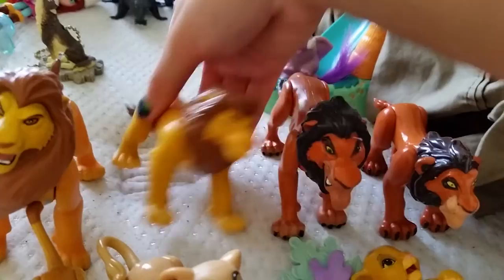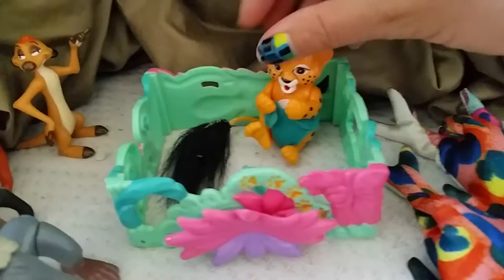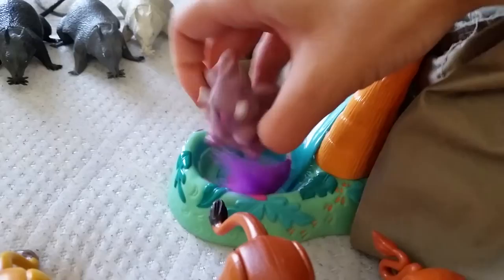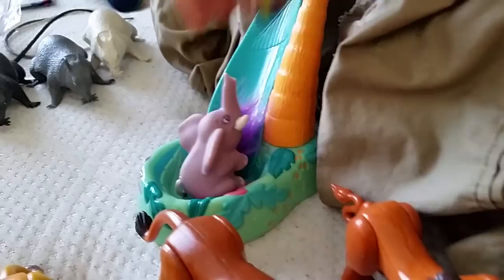Yeah, and here's a little cheetah in a pen. And he has a bottle. I don't know what the black stuff is on it, though. Probably marker. And my elephant. He squirts water. And this is supposed to have a little palm tree thing on top of it, but I lost it. So, that is my figure collection.